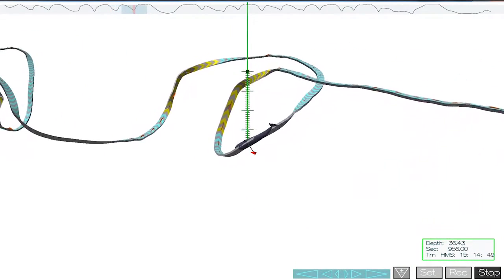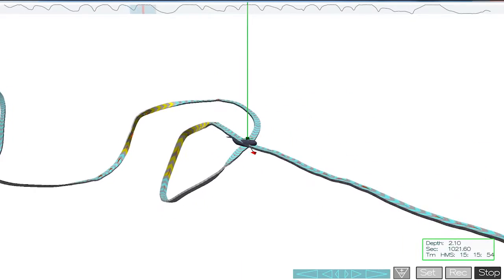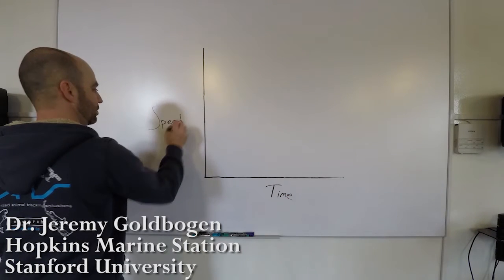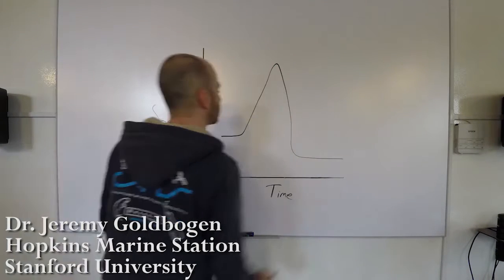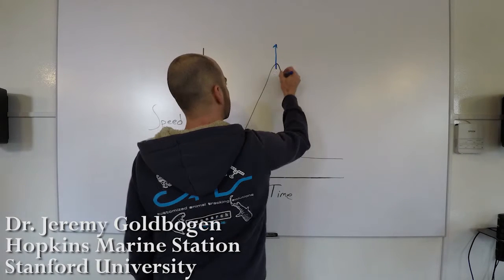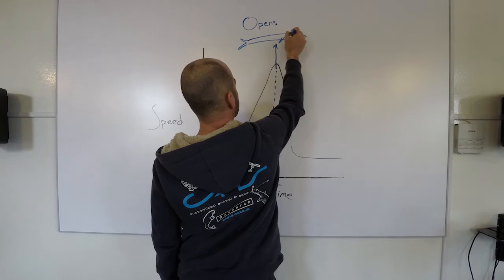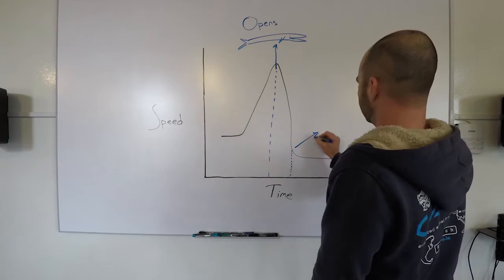The problem is that these tags typically measure motion at just a single point on the whale, and the motion of individual body parts, like the skull and jaw, must be inferred. This led to conflicting hypotheses about the timing of engulfment events as they relate to acceleration. Rorqual whale feeding events are characterized by an increase in speed followed by a rapid decrease in speed. What we haven't known until now is where on this speed profile the mouth opens and closes.